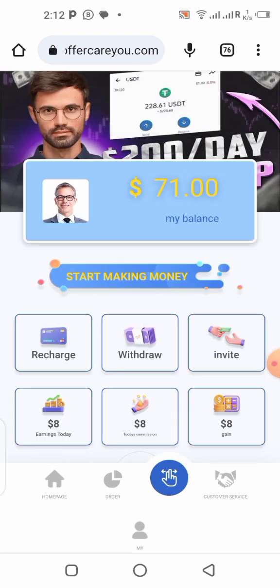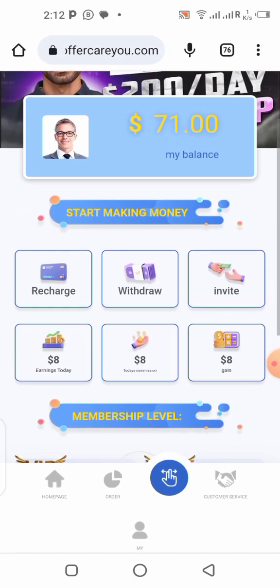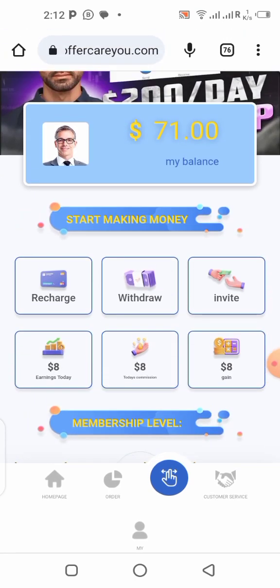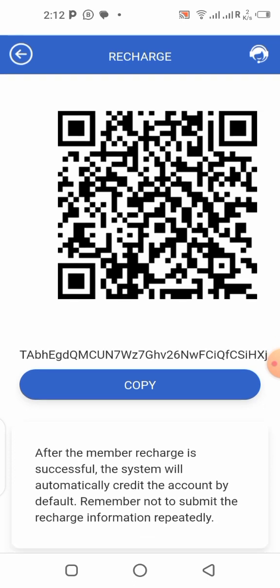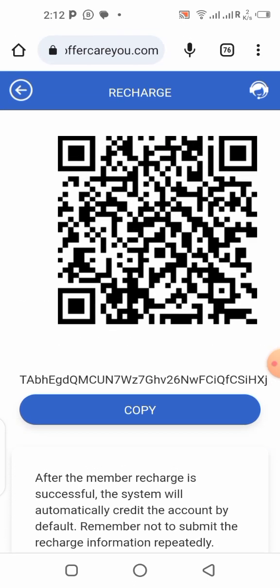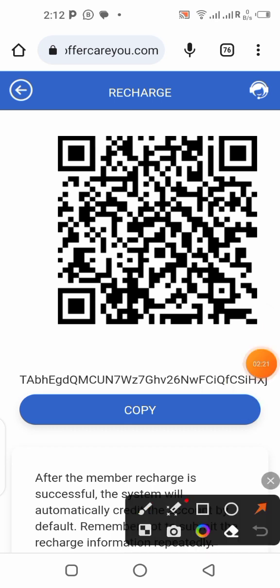So guys, like I said, if you want to make money here, you just need to deposit, do some tasks, and you can withdraw your capital and your profit instantly. As for me, I've already made a deposit, but I'll show you quickly the process you can also go through to make a deposit. Just click on recharge, and once you click on recharge, it's going to bring you to a page looking like this. Once you're on this page, all you need to do is to copy the wallet address, which is over here. Now the minimum to deposit on this platform is $3.